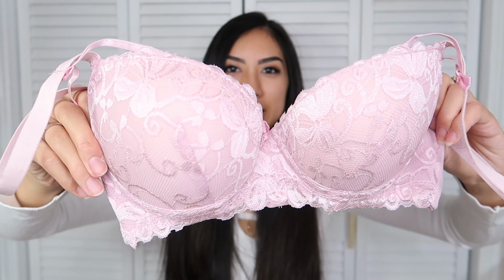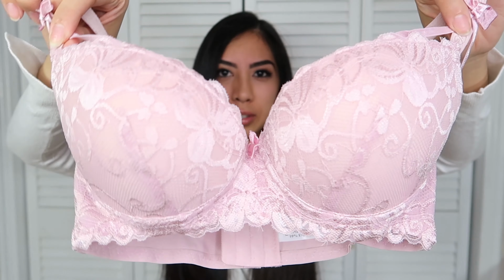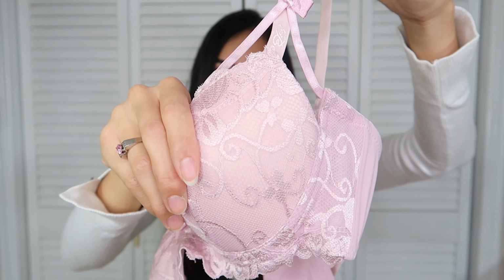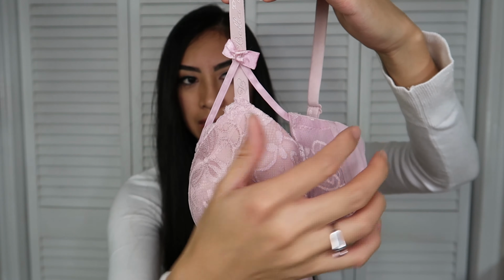It has the lace at the front, which is super cute. Last but not least is this beautiful pink bra. Oh my god, it is so girly. So cute. Love the color of this. I love how on the side here it has this detailing. It's not just the plain strap, but it has this. This is so nice. Look at that detailing right here on the side.